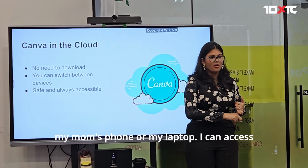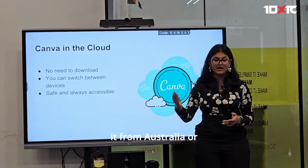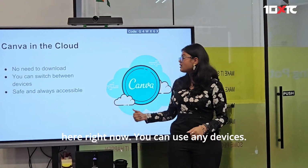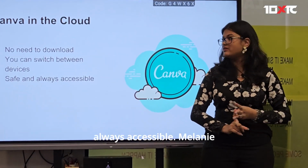So I can take it from my mom's phone or my laptop. I can access it from Australia, or I can access it right here, right now. You can use any devices. It's always safe and it's always accessible.